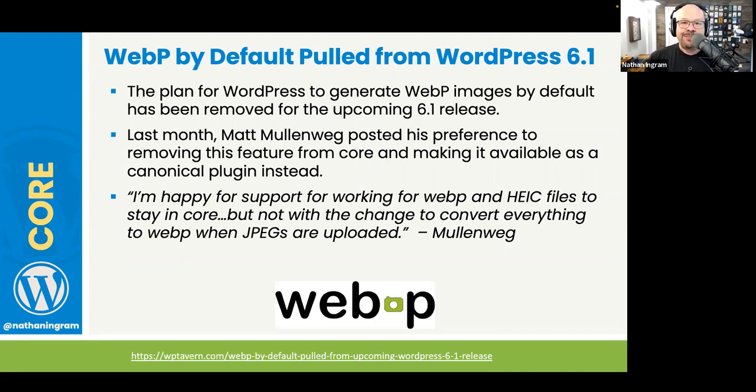It's a good thing. But there are some issues with using WebP and how it might actually work itself out in WordPress. So, what happens if the WebP happens to be larger than the corresponding JPEG you just uploaded? Or are we going to keep both JPEGs and WebPs, and will that basically double the storage space size of our media library? Lots of questions were raised. It caused quite a kerfuffle. Last month, we talked about how they were pushing ahead with WebP by default in WordPress 6.1. That has now been changed.